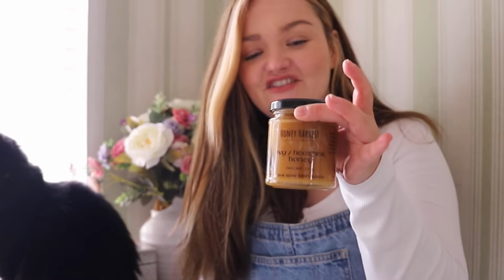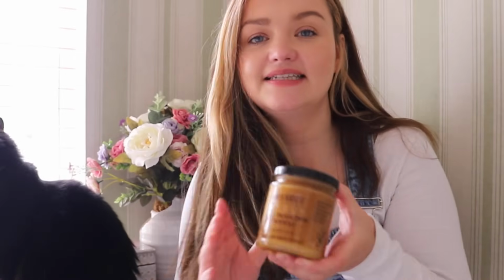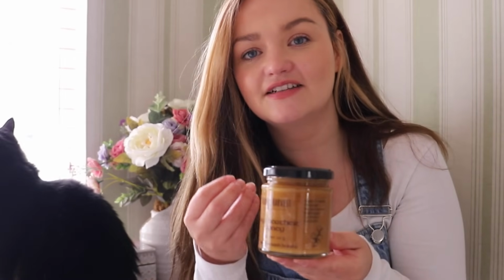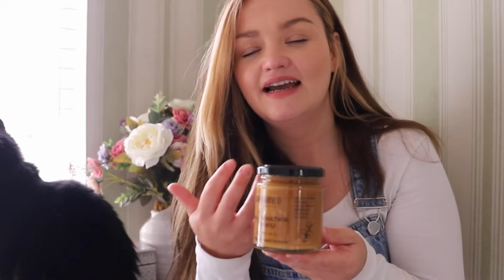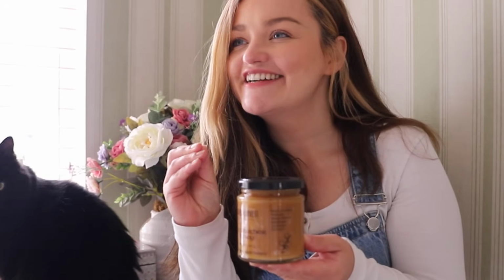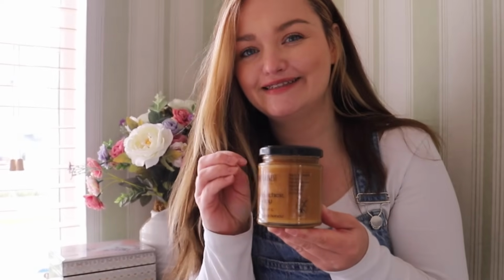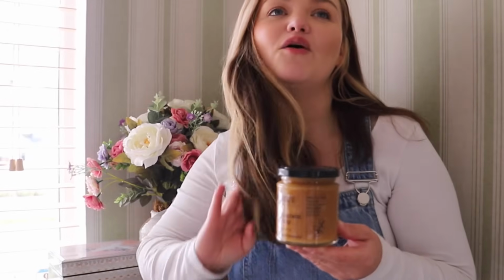I didn't know it even existed until I did the beekeeping course. In the beekeeping course in springtime, we got to taste all of the different flavors and types of honey, and when I tasted the heather honey, oh my god. And when you taste proper honey, it's very hard to go back to what you get in the supermarket, the really processed stuff.